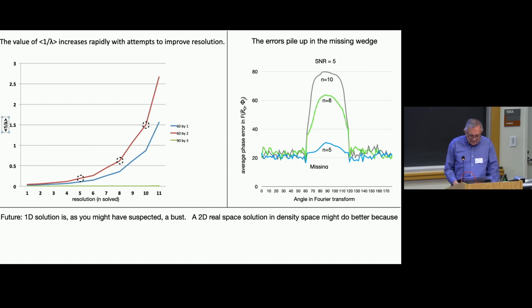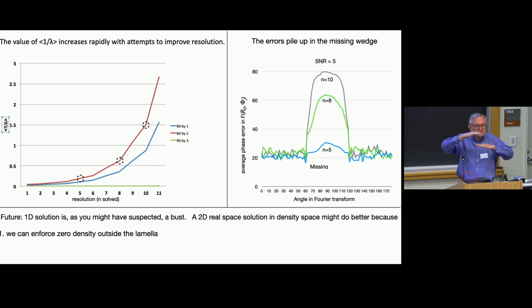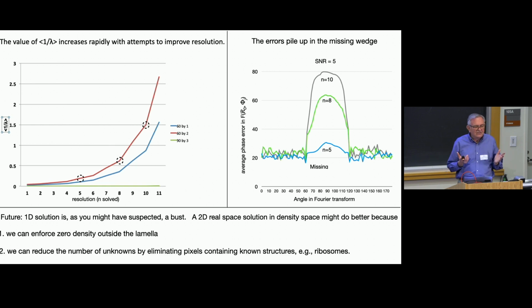Anyway, I thought maybe looking at this in 2D might be better. If you do it in 2D, you can enforce that the lamella is only so thick. And also, if you remember that segmented tomogram, you have a lot of known structures. So the idea is, if you know the structures, they're no longer unknowns. You can replace those structures with the known structures. Now you've reduced the number of unknowns. Can you, in fact, fill in the missing density?